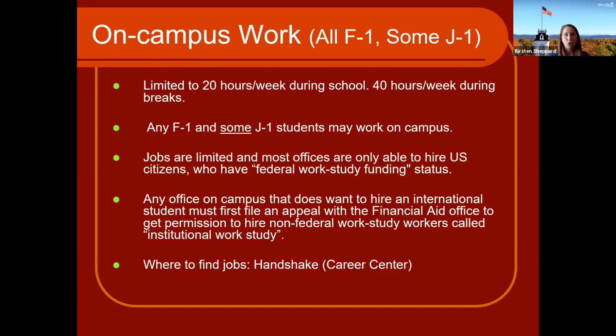processes for you to go through in order to be eligible to work. So watch for another presentation for more details on this. I've got a lot of information on the slide in case you want to pause it and read through.